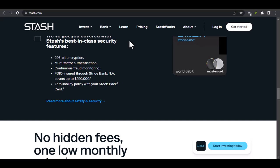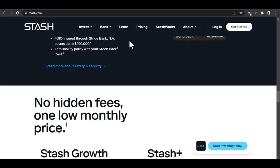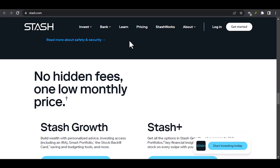Whether you're looking to cash out a portion of your investments or make a complete withdrawal, the process is relatively simple. Just remember to factor in taxes and have your bank information handy.